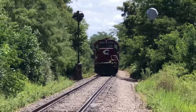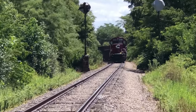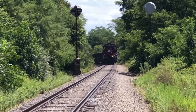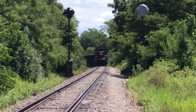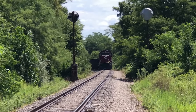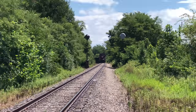The top and tail, that's awesome looking. Cool. Sounds like they put the brakes on. Sounds like they're stopping. Huh, they really did a quick stop, it looks like. Yeah, they're stopping. They just went underneath the Route 32. That's interesting.